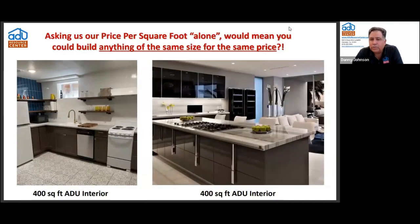If it was just simply 400 square foot alone, all right, here are two 400 square foot ADUs. Does that mean that these projects cost the same? No, it's not by virtue of square footage. In this case, it's the finishes. So the finishes have a little something to do with the project cost, not just the square footage.